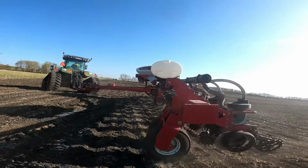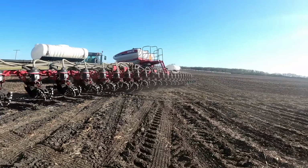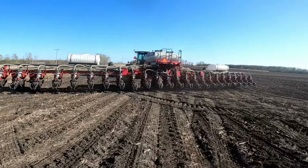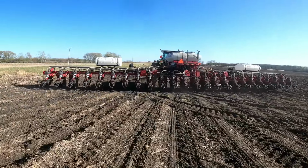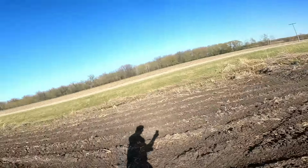Topping off the planter here. Can't say I've done this yet for this year. I've been on that thing for the few acres it's done, and it's been good. But we got Quinn trained up, so he's going to try to finish up this field while I leave for the evening.